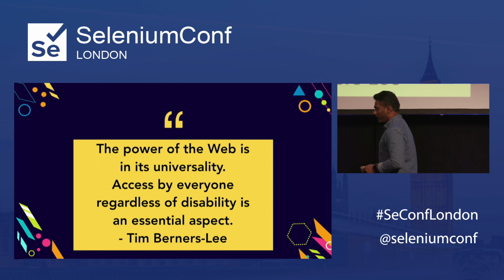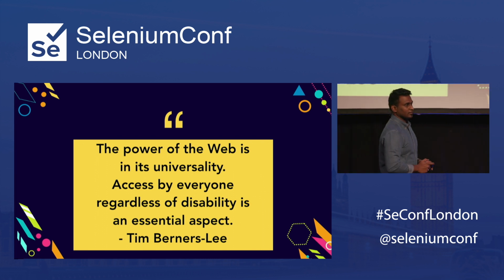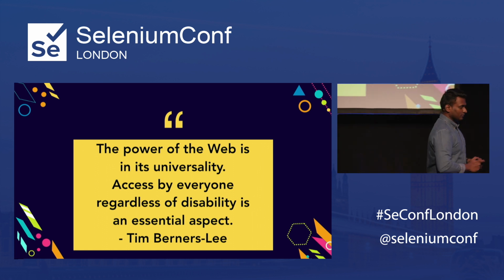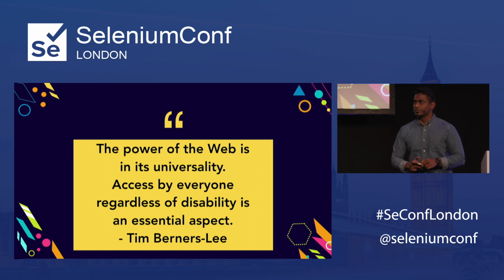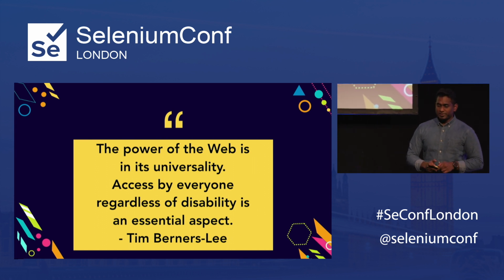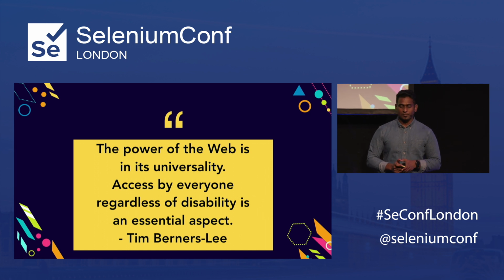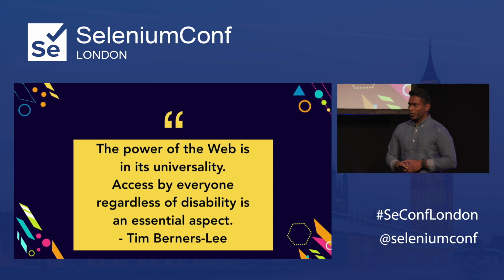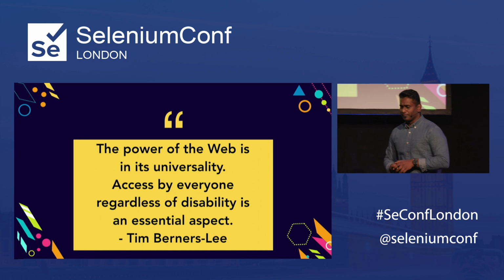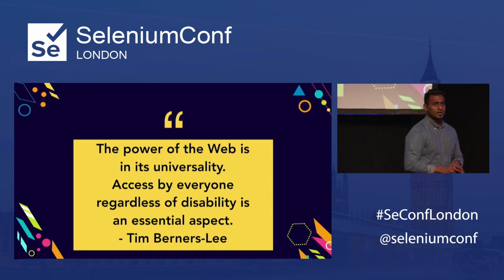There's the famous quote by the man himself, Tim Berners-Lee. How many of you know Tim Berners-Lee? Right, an English scientist who's known for inventing the World Wide Web. So, the power of the web is in its universality. Access by everyone regardless of disability is an essential aspect, which makes it true, right? Because having applications accessible by everyone is not only nice to have, but a must to have.